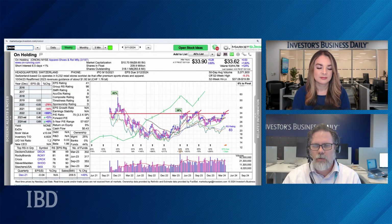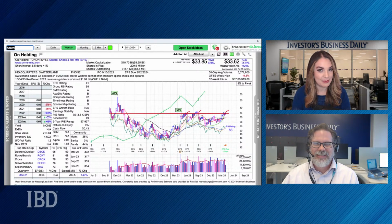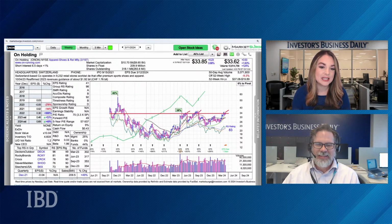So I think a breakout above there is going to be looking interesting. But I would wait for earnings to happen to see if that catalyst is what can drive the stock higher. Exactly. We'll have to see what the report is like, because we know, Justin, this has been one of those earnings seasons where anything can happen.